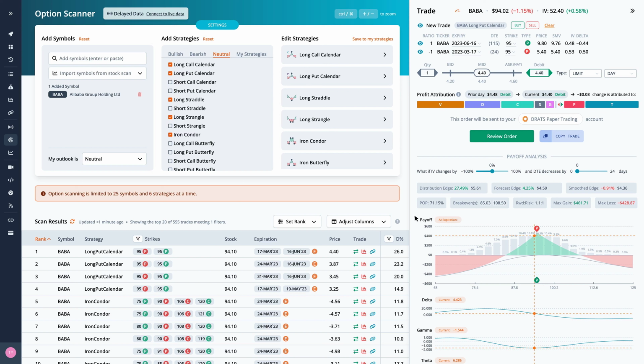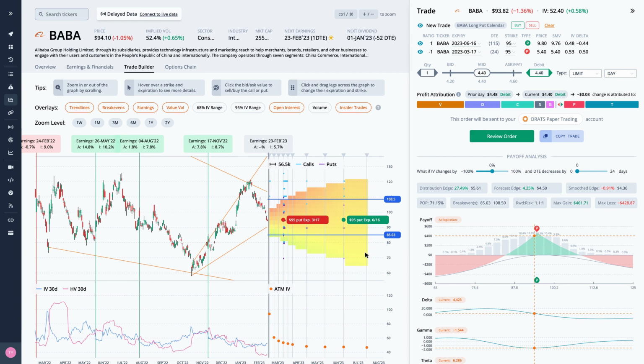There are 2 break-evens for this long put calendar at 85.03 and 108.5. You can also view the price attribution to see how much each of the individual Greeks and theoretical values contribute to the change in trade price from yesterday to today. Next, let's look at this trade in the Trade Builder.